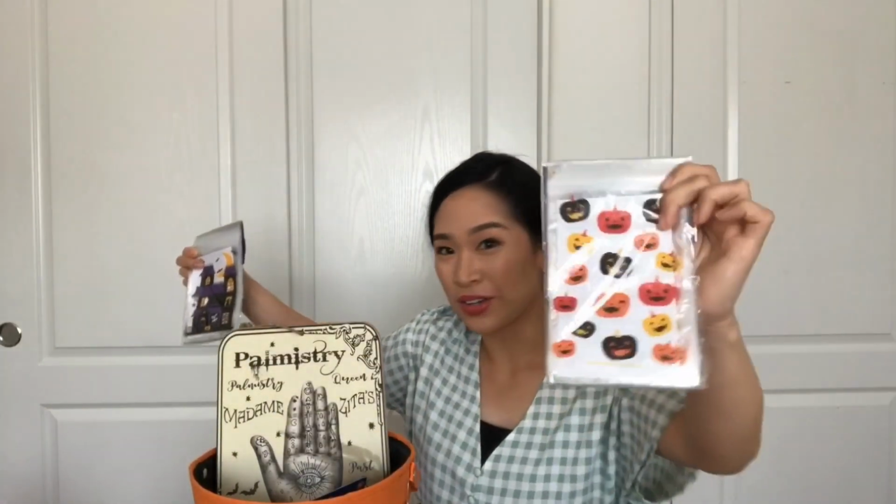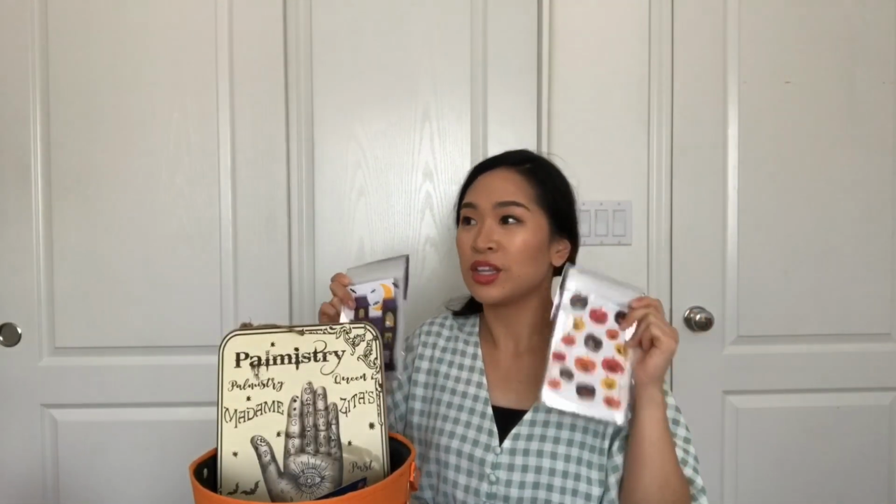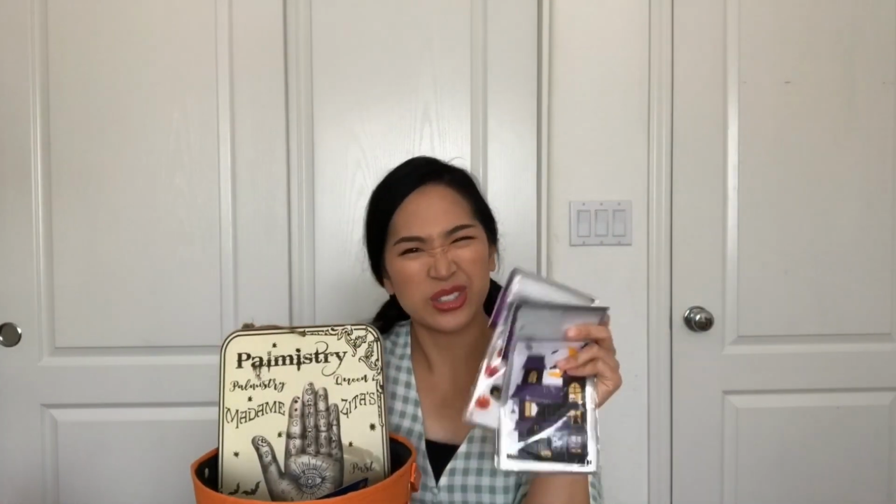This one's a spooky house. These are jack-o'-lantern. What I am thinking about doing is filling these. Where's my other stuff? Filling these with some items and hang them like on the trees and put a sign that says like take one or whatever. Since I don't know how like trick-or-treating is gonna go this year, so for anyone who is attempting or just wants to walk around and see the decorations, they could see it, grab them.